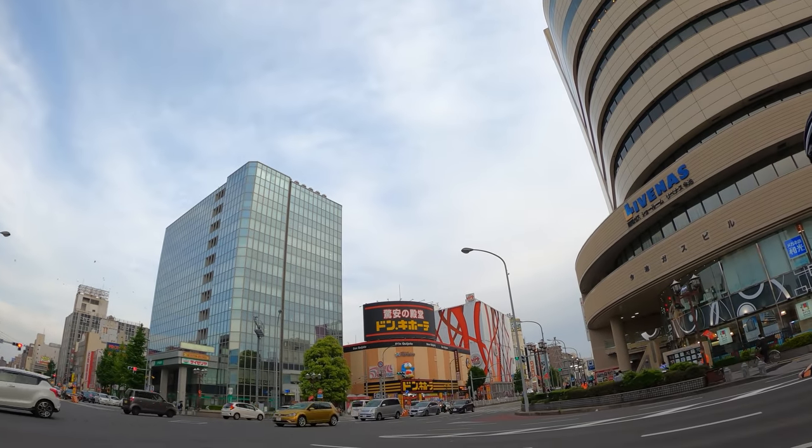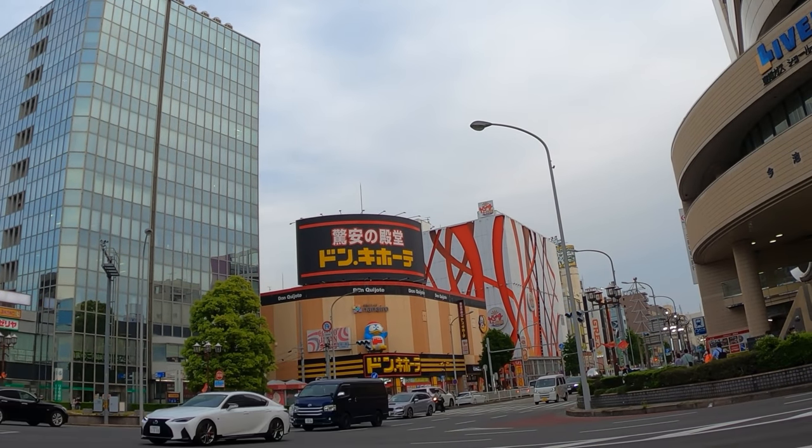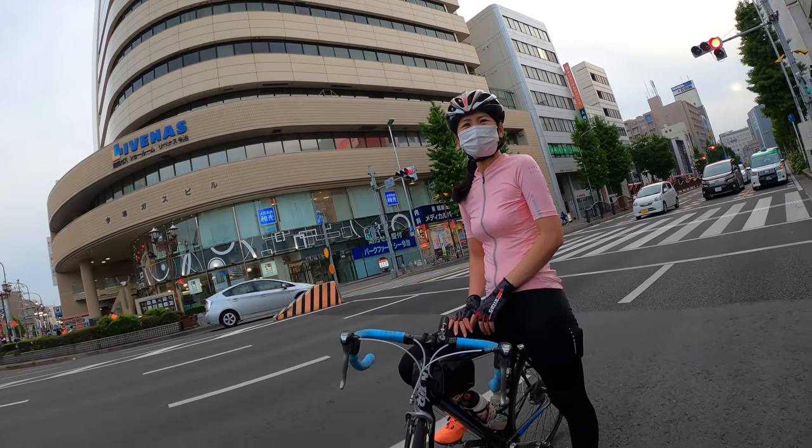We've got another Don Quixote here. It's like kind of like the superstore of just everything random in Japan, and you can get some really funny things there.